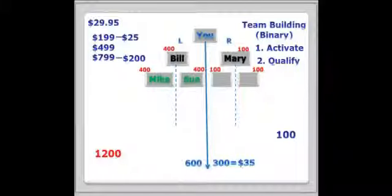Now how many points do we have on your right side? 300, right? Do we get a cycle check? Yes. And here's what the computer does. It subtracts 600 points from your total on the left side in order to cycle you, which leaves 600 left over. And it subtracts 300 from the other side, which leaves 0 left over there, and you would make $35.